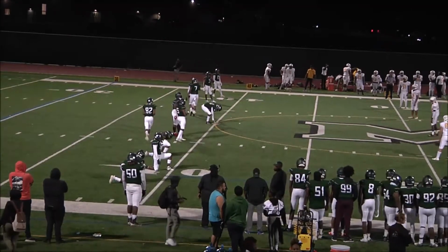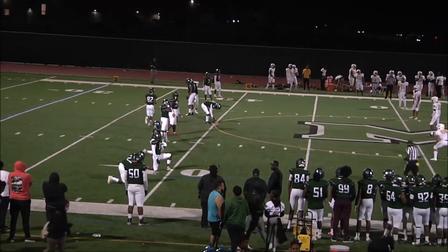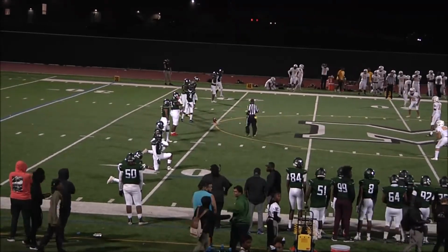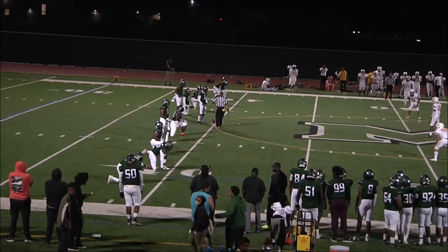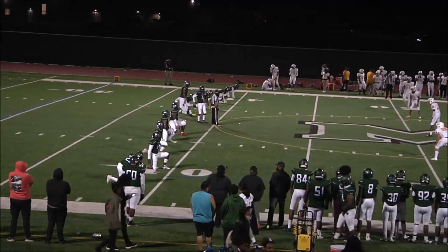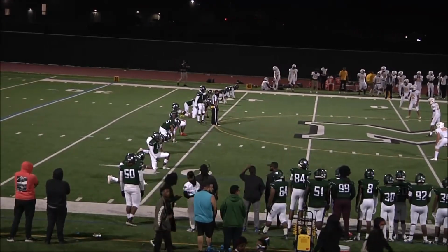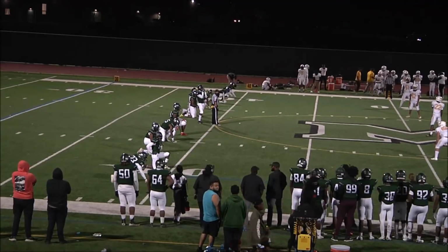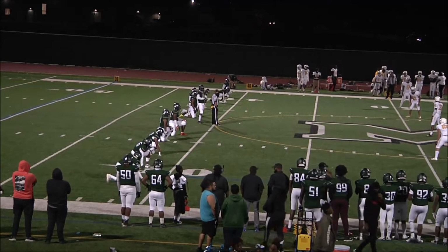Second half here, Coach Solomon. We were checking on the clock situation downstairs. Everybody was saying that it was a fast clock. 10.5. To start the second half, junior, number 4, Owings Mills Mason Shell, set to receive the second half kickoff.